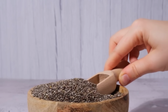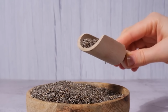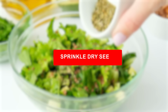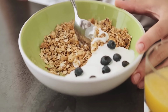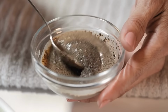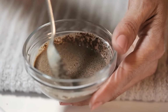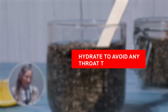The seeds are also rich in ALA, which participates in the same anti-inflammatory pathways as flax ALA. They are easy to add. Sprinkle dry seeds over salads or cereal, mix them into yogurt, or prepare overnight oats or chia pudding at night for a ready-to-eat breakfast. Because chia swells in liquid, do not eat a spoonful of dry seeds and then drink. Give the seeds time to hydrate to avoid any throat tightness.